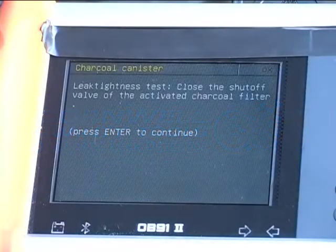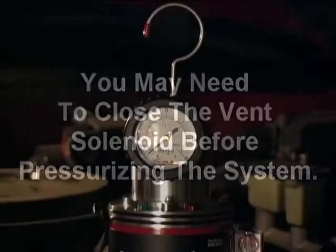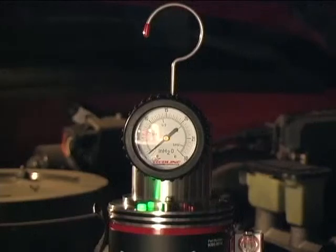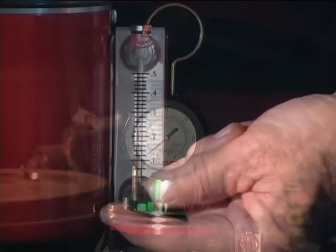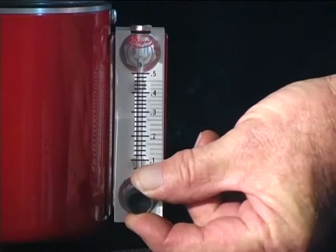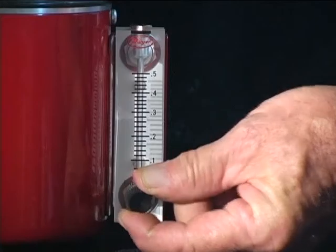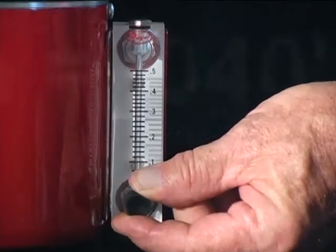We're now ready to begin testing the EVAP system. If the vehicle is equipped with a vent solenoid that is normally open, it's necessary to close this solenoid using your scan tool before pressurizing the EVAP system. With the diagnostic leak detector connected to the vehicle's battery and a compressed air source, simply open the flow control valve and watch the pressure increase on the pressure gauge. Take a look at the flow meter to see if air is flowing through the system.